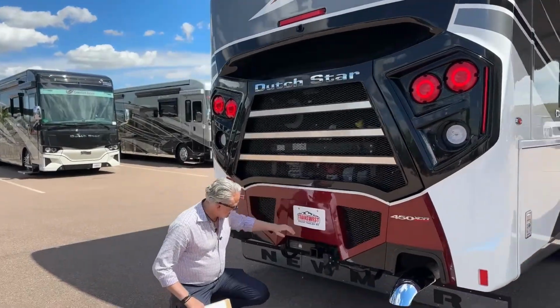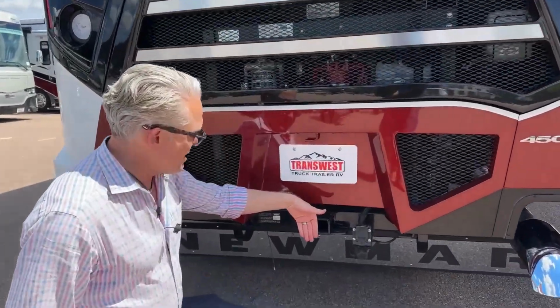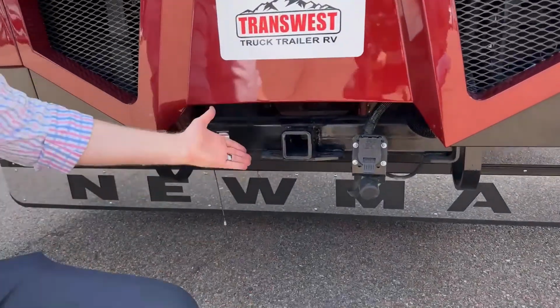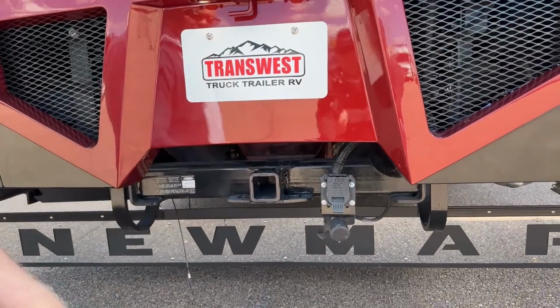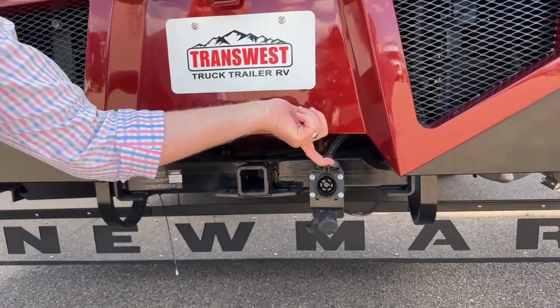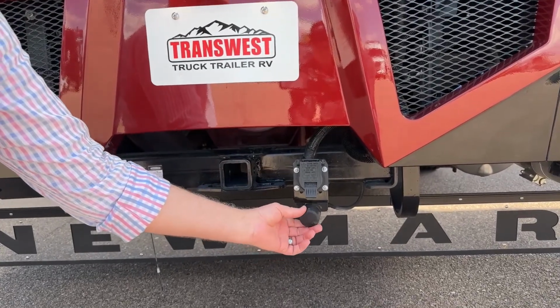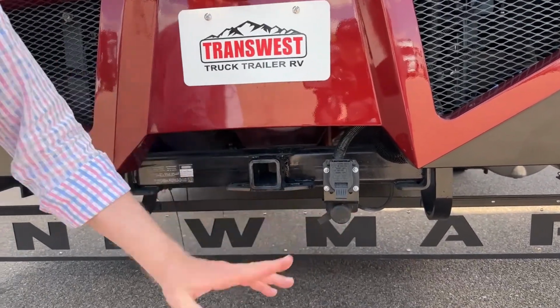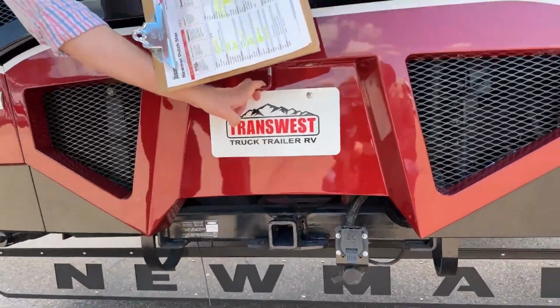So here's our 10K hitch, but you can only put, like I said, 500 pounds of vertical. So if you have a trailer that you're towing, you can only have a 5K total weight trailer on this. This is our 7-way plug here, and we also have this, our brake sync. That's going to hook up to what you're towing and take care of that for you.